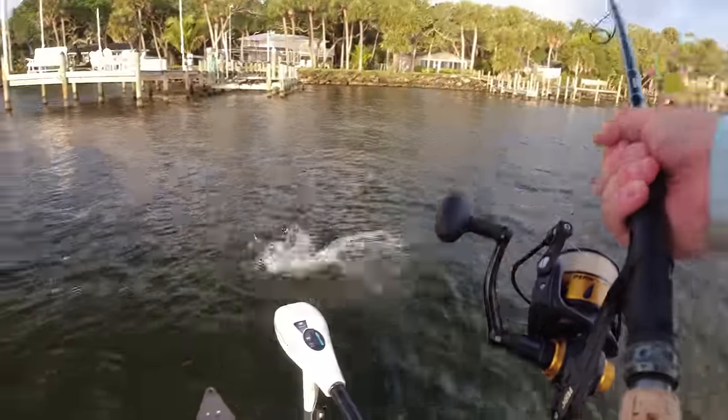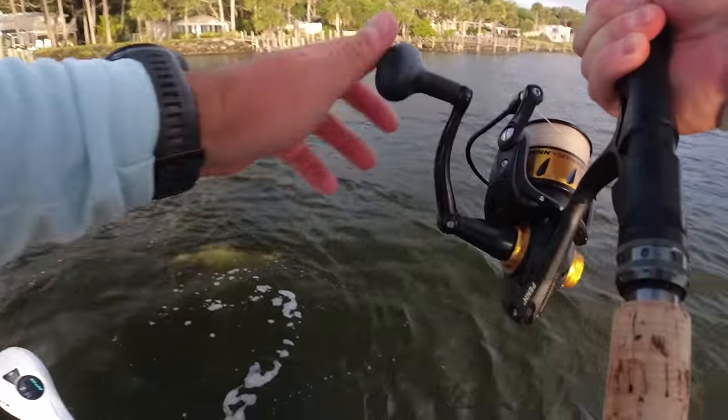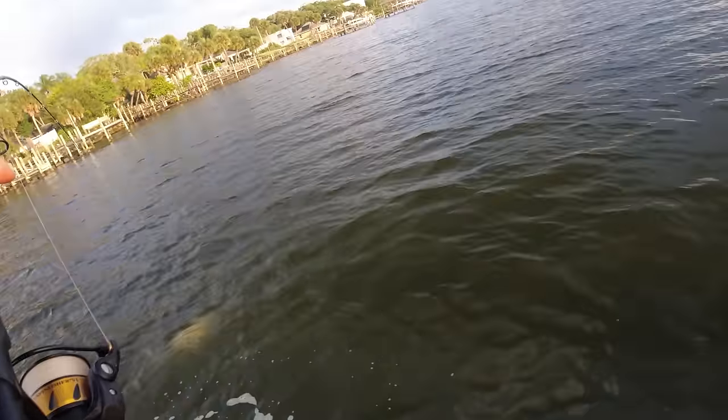And this fish, once again, ate a live mullet. It's a good fish. Maybe not quite 25 pounds, but I'll give her maybe 15, 20, in that range. Good fish.